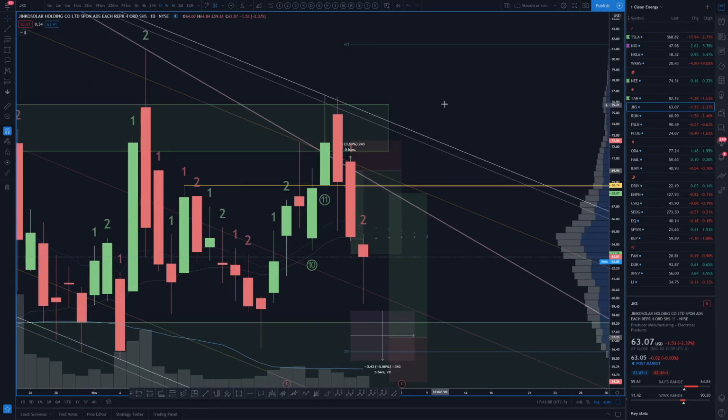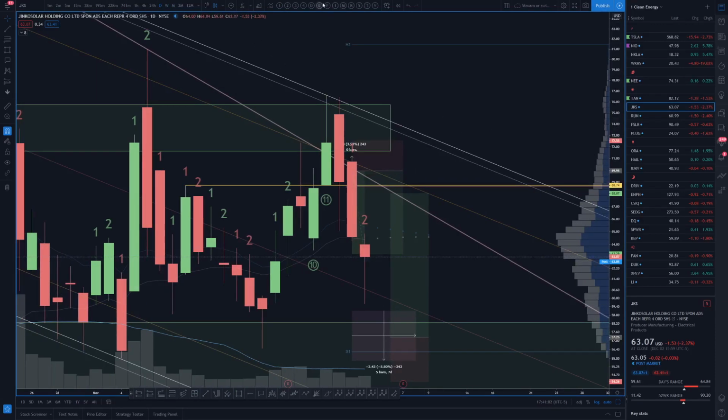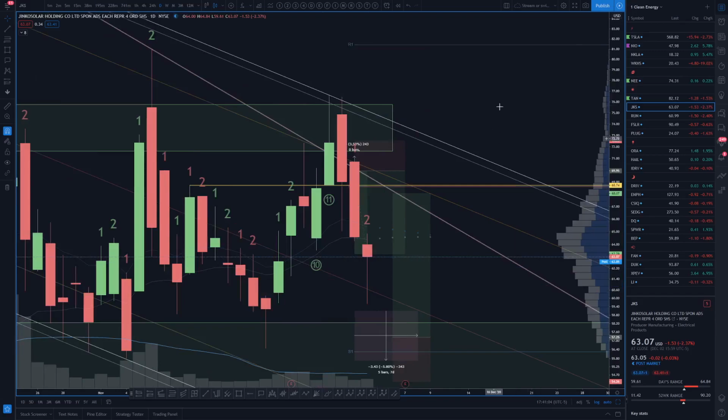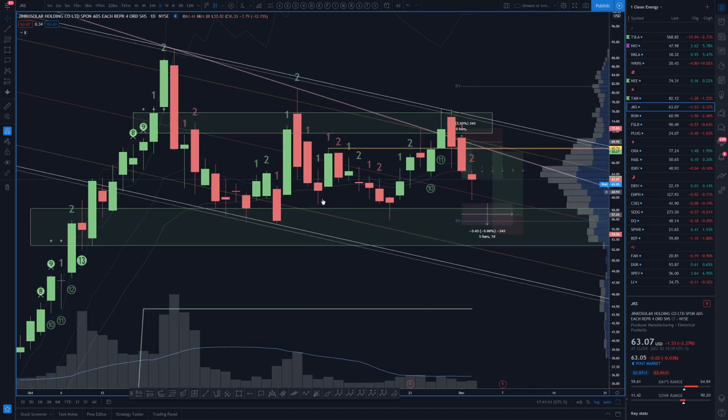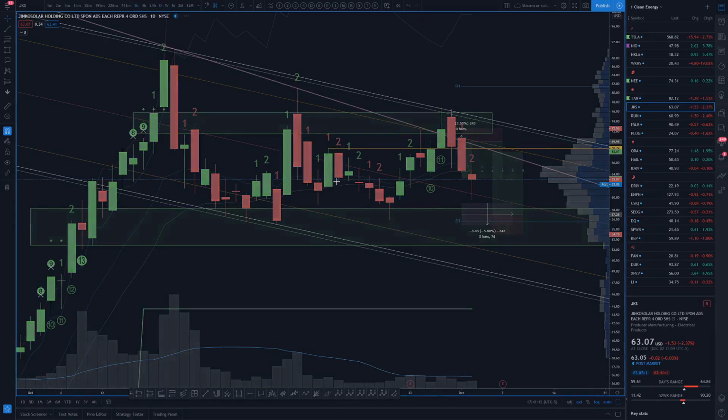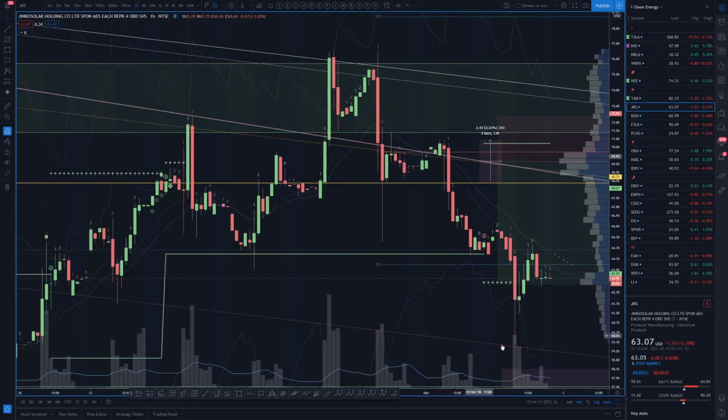Alrighty, so JKS. Man, what a tricky one. I feel like I'm constantly just barely missing JKS, but we're just watching this range in JKS. It is potentially a pennant, a weekly pennant. And we're trying to bottom fish these lows if you're trying to get into this pennant, and it's just so elusive.